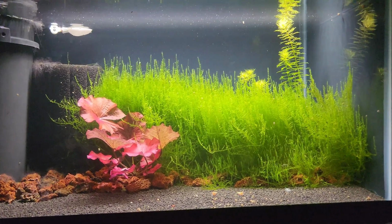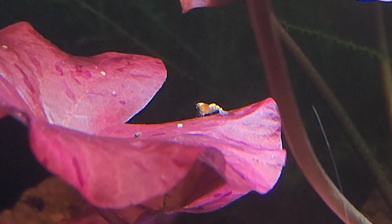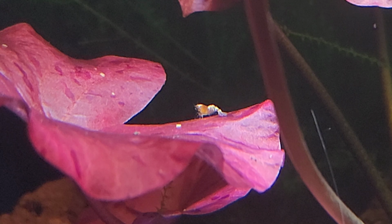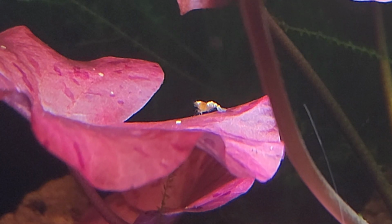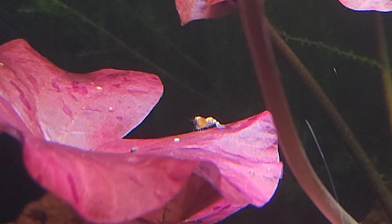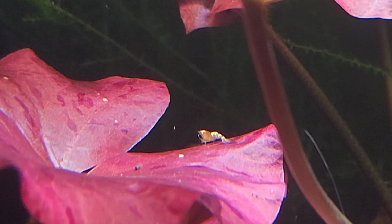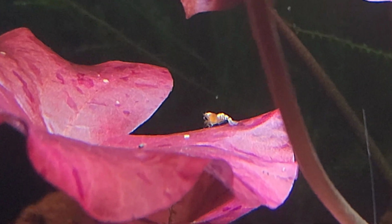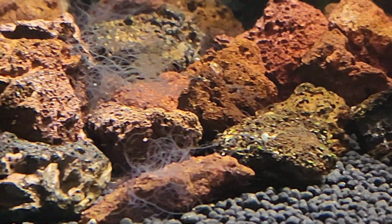So finding the baby shrimp is pretty difficult. Now, I'm thinking this guy's probably 2 or 3 weeks old, maybe getting close to a month, maybe. I honestly don't know. I'm saying 2 or 3 weeks old because last night I found some that were still walking around that were half this size. So I've had babies in here for a while, and they're just now getting big enough to discover them. So that's pretty cool.